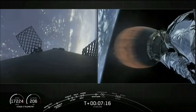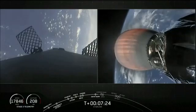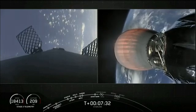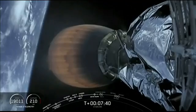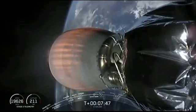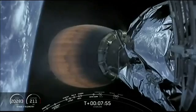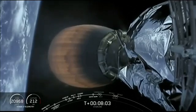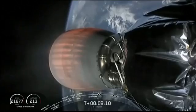Second stage trajectory is still looking nominal. And in less than a minute, we will see the first stage on the left-hand side of the screen perform its landing burn. Looking back at our second stage, everything continues to look good. Once again, we are carrying 58 Starlink satellites prepared to join the over 600 Starlink satellites that are already on orbit, as well as 3 rideshare satellites for our customer Planet. Those 3 SkySats will join the 18 SkySats that are already also on orbit. We're about 15 seconds away from landing burn.